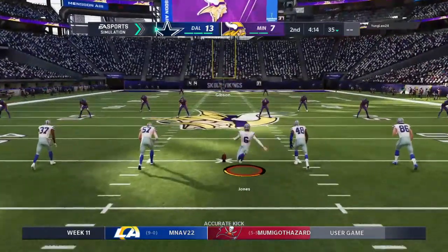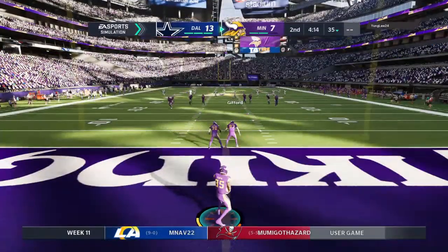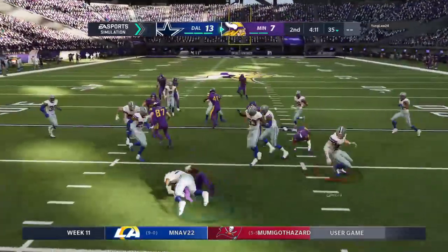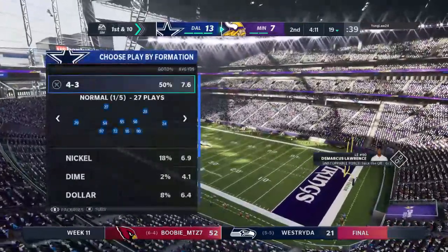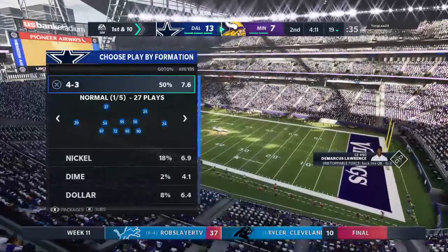Set now to kick this one away, and off it goes. Taken about 7 yards deep. And only able to get this to the 19, so probably should have opted for the touchback. At their own 19-yard line.